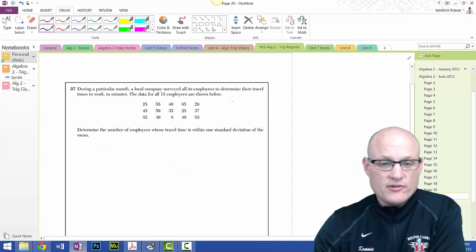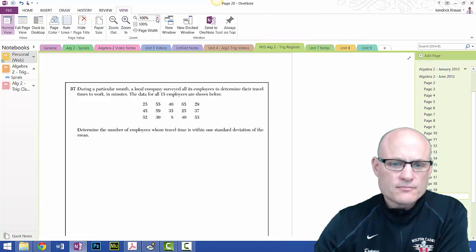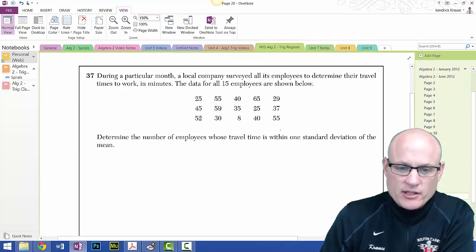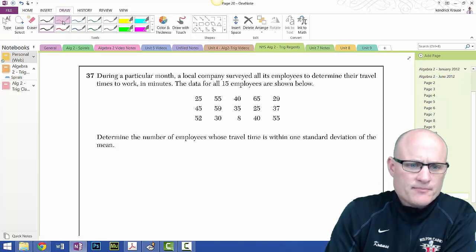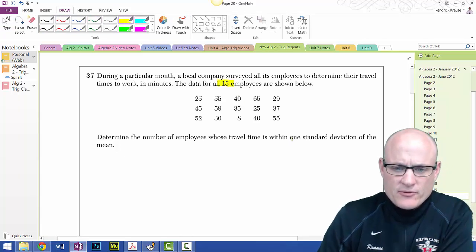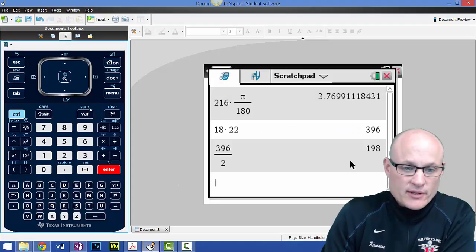All right, so we got a little bit of stats to do. Let's see what we got here. We have to get all this information typed in. We have 15 employees, so I want to make sure when I'm done I have all 15, and we want to determine the number of employees whose travel time is within 1 standard deviation of the mean. So be careful. We've got to get these numbers in.